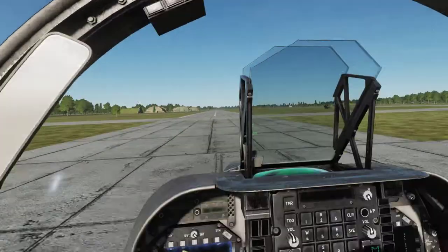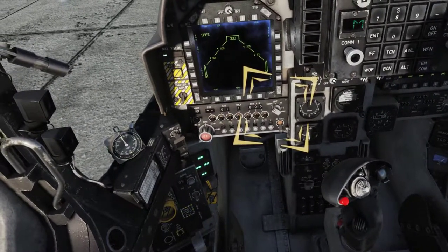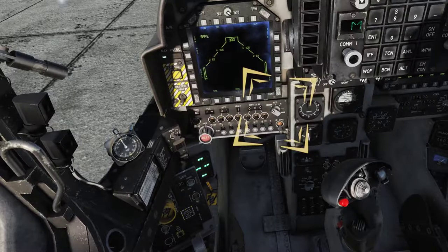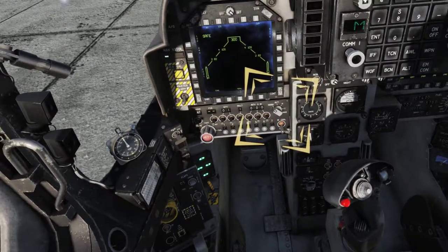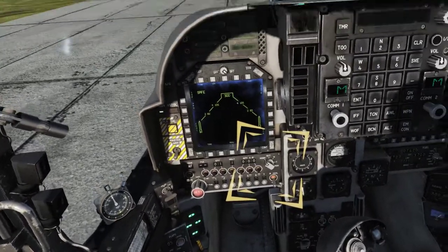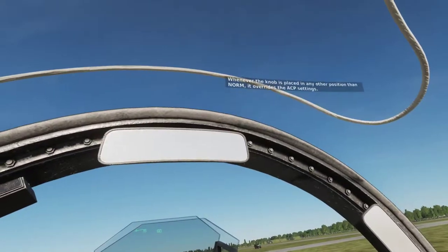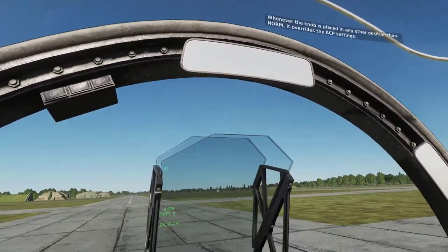The knob on the right is called the manual control knob. It is used as a backup solution, placing the SMCS in DSL-1, or manual, delivery mode, and enables the pilot to select mechanical fuse arming for the bomb selected with the station select buttons. Whenever the knob is placed in any other position than norm, it overrides the ACP settings.